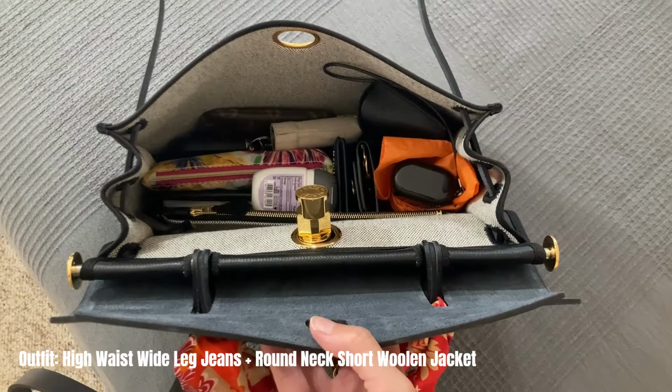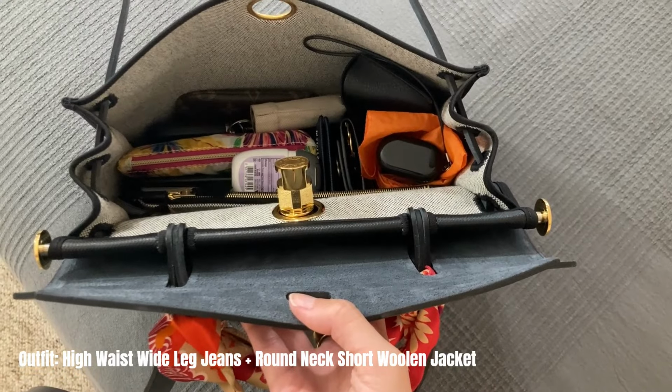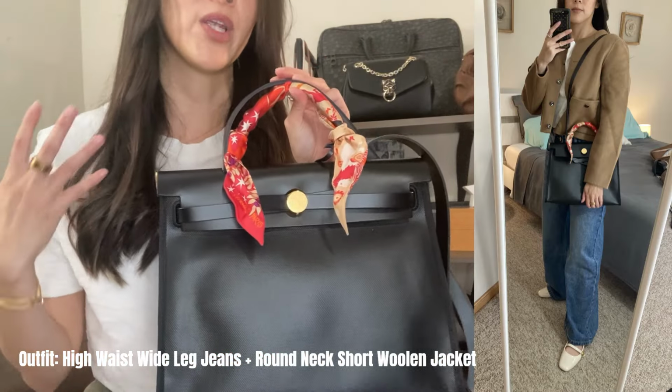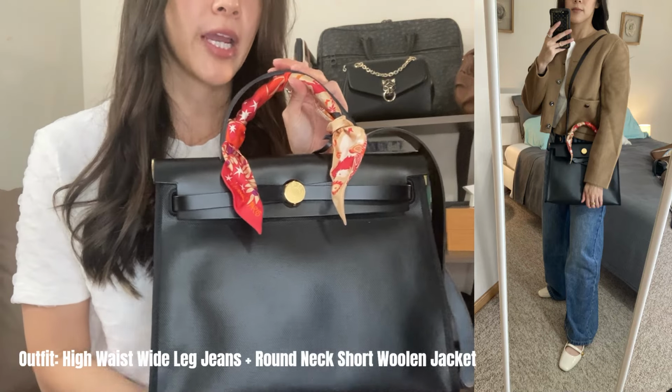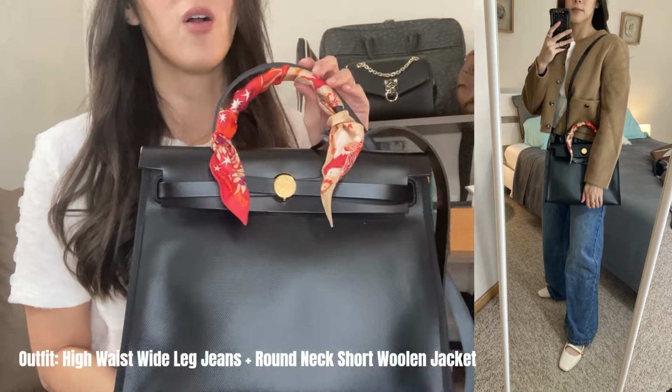Now, I know some people find the Her bag too big. I mean, it does measure 31 centimeters across, so yeah, it's not small by any means, but I think in the cooler months, it looks so much more proportionate when you have layers on, right? Which is part of the reason why I lean more towards using this only in fall and winter.